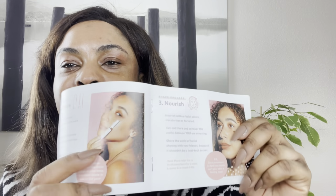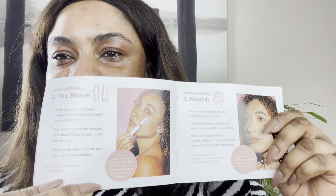Now, according to step two, you put on the oil and then hold the razor at a 45 degree angle. I don't know if you can see the instructions illustrated there, but I'm going to follow that. It's my first time shaving my skin. I've never shaved my skin before, so let's give it a try and see what happens. I'm going to stretch my skin a little bit, pull it back, and shave like this.